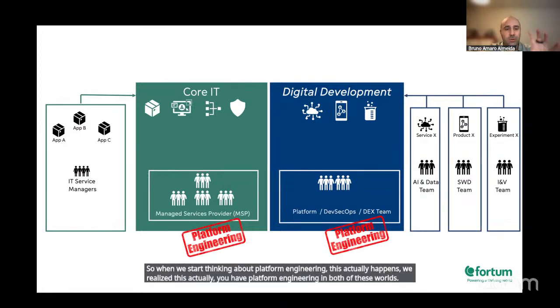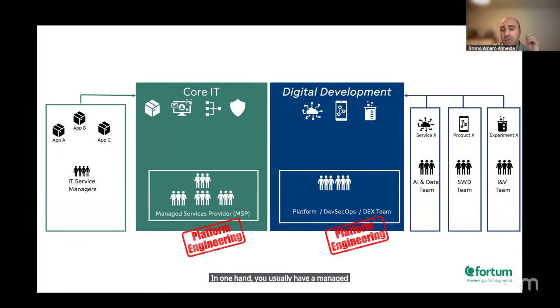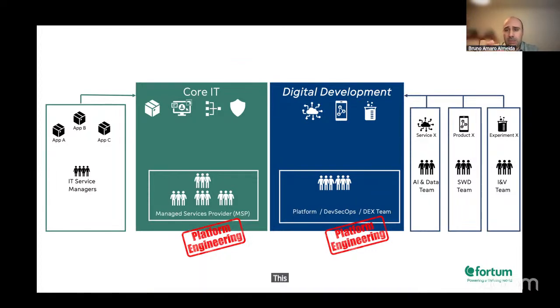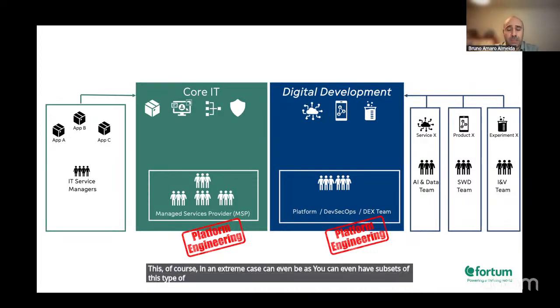On one hand, you usually have a managed service provider in the companies that are providing this type of infrastructure as a service to different application service managers and application teams. And on the other hand, you usually end up having a platform or DevSecOps or developer experience team looking at digital development, looking at software engineers. In an extreme case, you can even have subsets of this type of team. You can have multiple platform engineering teams for different product business lines. So it ends up being a little bit more complex.